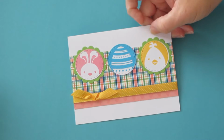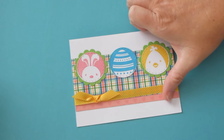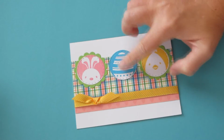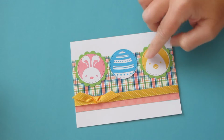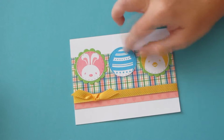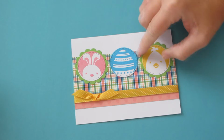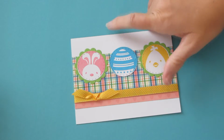I used the Easter icons for this card and some of our new patterned paper. Now the Easter icons will fit perfectly in one of our stitch circle dies. So you can stamp it and cut it out with that stitched die, and you get that cute little stitching around it. And then of course our stitch circles have scallop circle dies that coordinate with them, and I used that on a couple of these here.